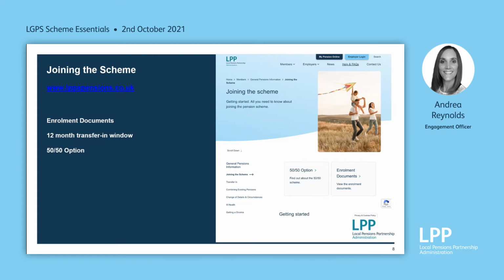I should point out you do have the option to opt out of the scheme. However, if you are considering opting out, we would strongly recommend you seek independent financial advice before doing so. Should you elect to opt out, please be aware, as part of a government initiative to encourage employees to contribute to a pension, you will be auto-enrolled back into the scheme every 3 years. You can also choose to opt back in at any time by completing an opt-in form, which is available on our website under the Joining the Scheme section. Once you have completed and submitted your enrolment form, after a period of around 6 to 8 weeks, you should find you are able to log into the My Pension Online service and start to view your record.